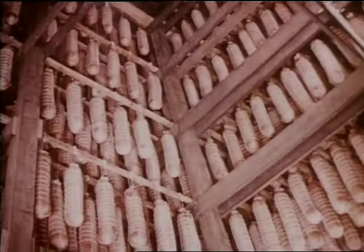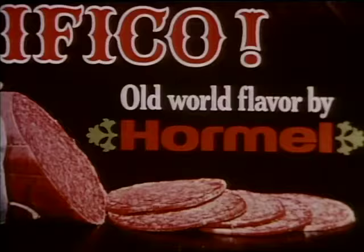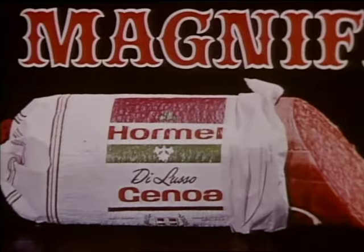Dry sausage products are hung here for drying. Some remain as long as 4 months. The average is 70 days. Magnifico! Backwards or forwards, this attractive, eye-appealing banner calls attention to Hormel Genoa Salami, a famous Italian favorite.